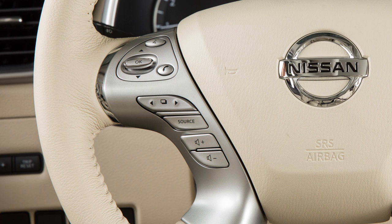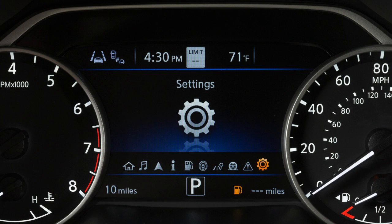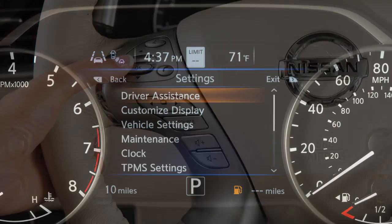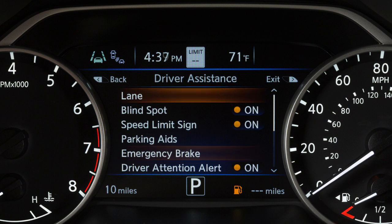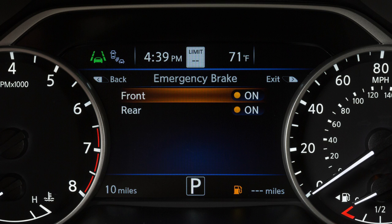Perform the following steps to turn the system on or off. Press the right or left arrow button until settings displays in the vehicle information display, and then press the OK button. Press the up or down arrow button to select driver assistance, and press the OK button. Now, select emergency brake and press the OK button. Then, select front and press the OK button to toggle the system on or off.